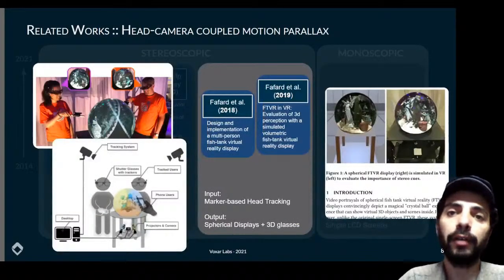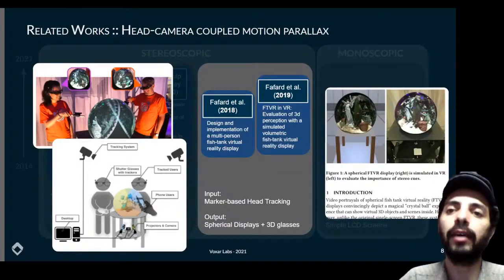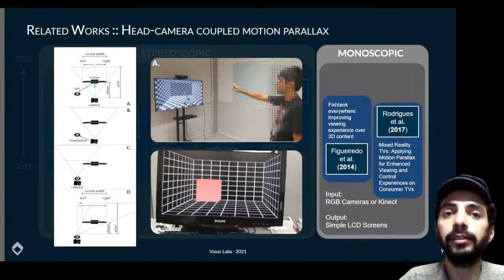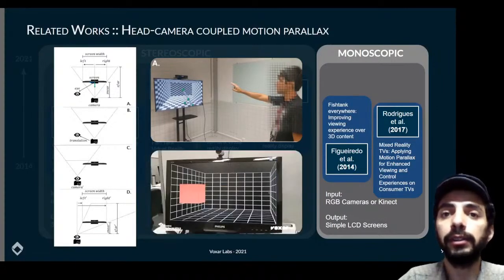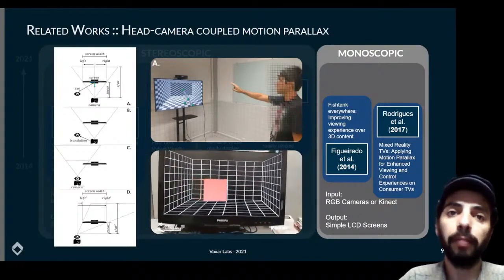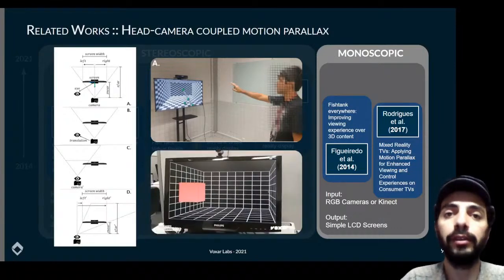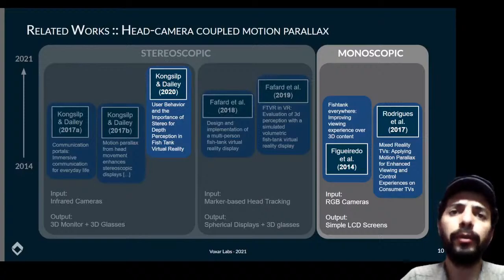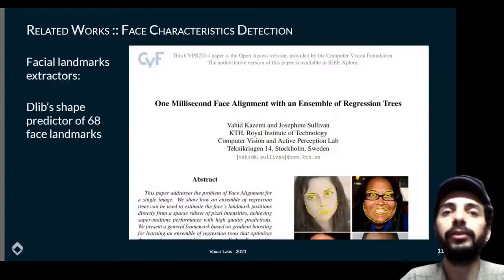On the other hand, Fafad studies used market-based head tracking as input and spherical displays as output. They also pointed out the importance of stereoscopy for spherical FTVR displays. But we also find head-coupled motion parallax studies using simple monoscopic displays. One uses RGB cameras and another Kinect sensor as input, but both focus on traditional LCD 2D screen devices like mobile, desktop, and TVs as output devices. We could add our study to the group of monoscopic studies. Additionally, we adapted concept and daily user experiment tests to evaluate our solutions.